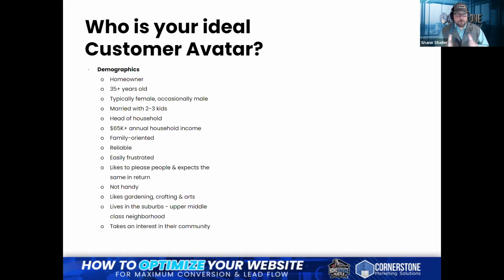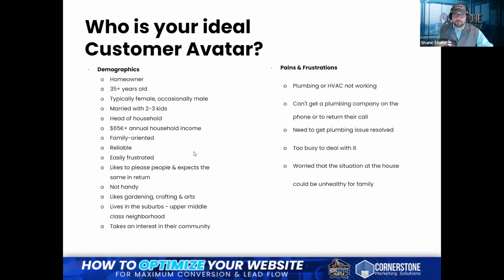Obviously, you want it to be a homeowner. Are you looking for 35 plus? Typically a female, occasionally a male. Once again, who's typically home in a lot of situations during the day to answer the door for the service company? It's going to be the wife of the home. Married, head of house, you're looking for an income, and just many different ideas of what you're looking to target, right?